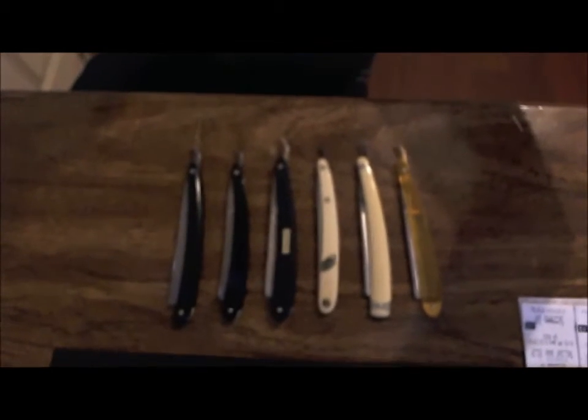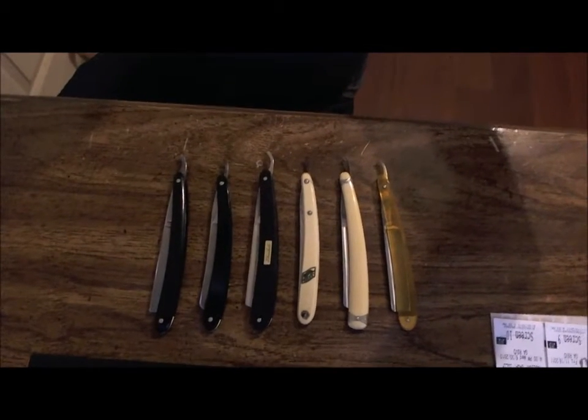Hi, I just wanted to talk a little bit about the straight razors I use to shave. Pretty much regularly, it's all I use. I have also a double-edged razor, and of course, normal razors, five blades that I use every once in a while. But I use straight razors almost exclusively now, since I've started using them about 6 months ago.